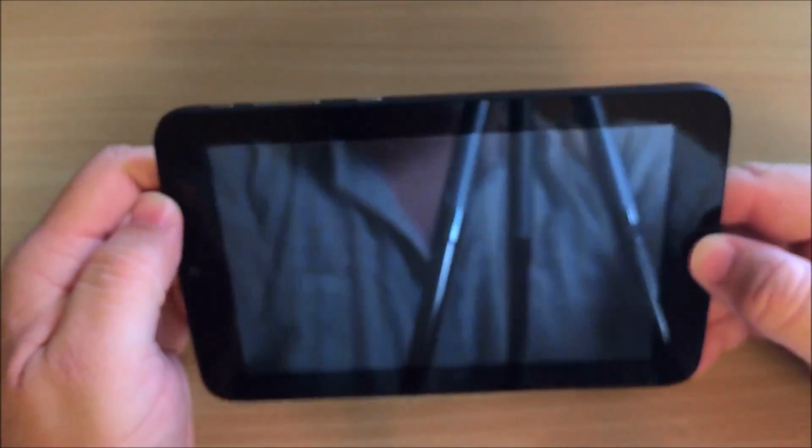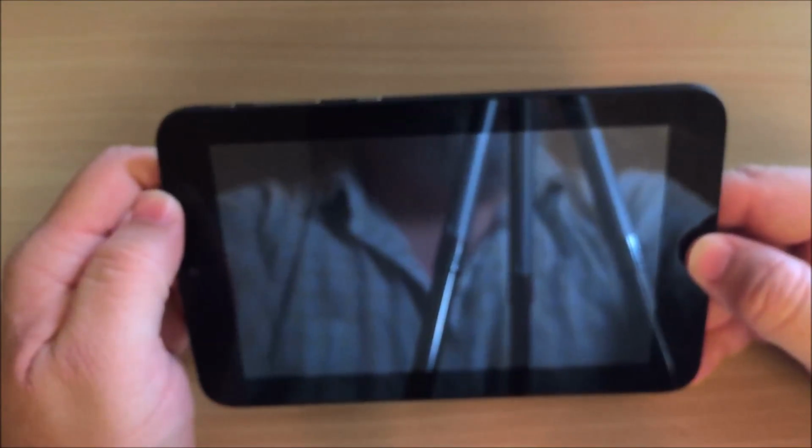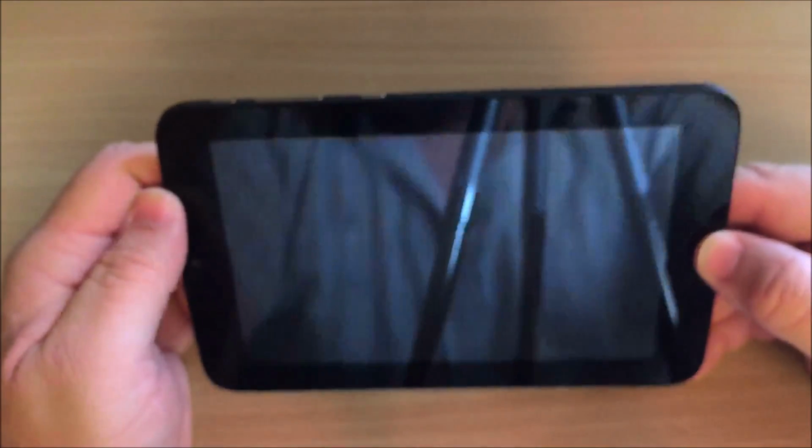That's pretty much it for the stuff around the edges. Let's open it up and I'll show you the basics. I'm not really going to go too much into this because everyone has seen Windows 8.1, and I really want to get to that one point that I was stressing earlier in the video. So let's go ahead and turn that on.